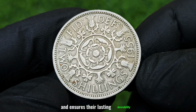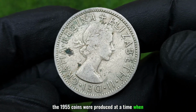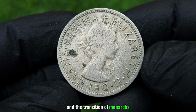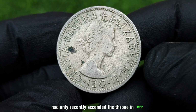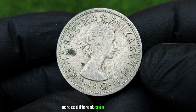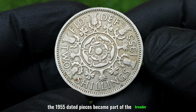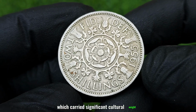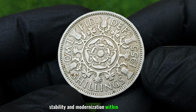Historically, the 1955 coins were produced at a time when Britain was still adapting to post-war recovery and the transition of monarchs. Elizabeth II had only recently ascended the throne in 1952, and her image was being introduced gradually across different coin denominations. The 1955 dated pieces became part of the broader early Elizabethan series, which carried significant cultural weight as symbols of continuity, stability, and modernization within the monarchy.